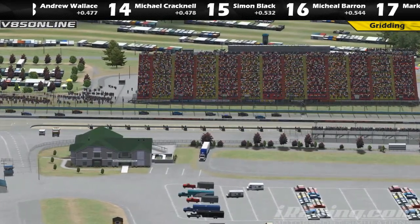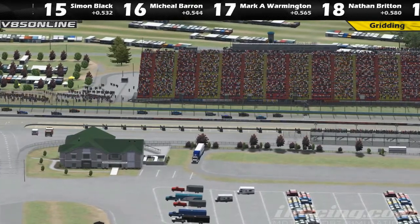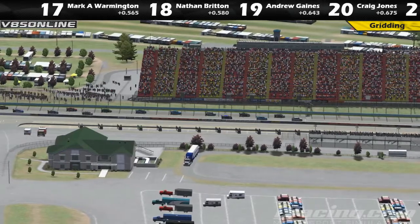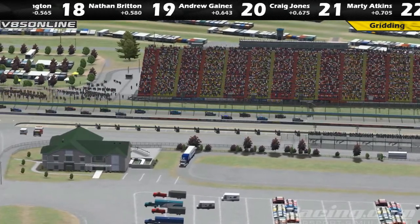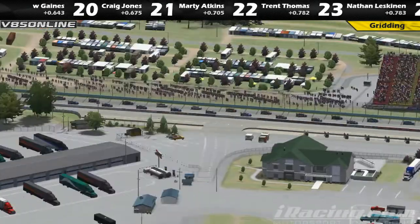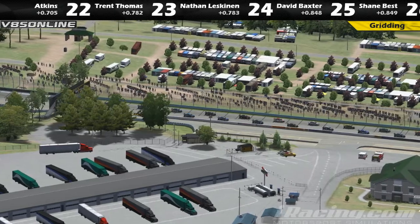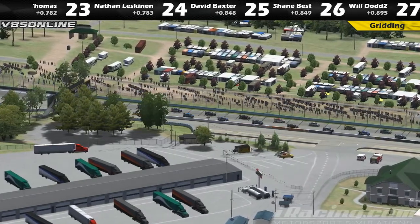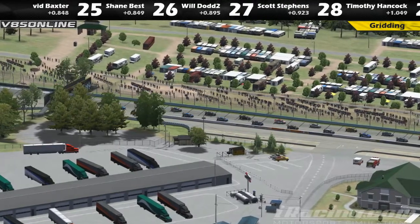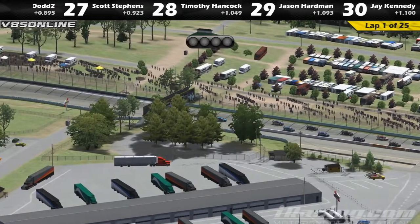Yeah, and then followed by them is Shane Best, Trent Thomas, Sanjan Dalalik, Dale Nish, Paul Gorrell, Scott Party, Jay Kennedy, Graham Filan, Timothy Hancock, Nathan Britton, Andrew Gaines, Andrew Wallace, and because some guys aren't racing tonight, we've got Will Dodd, Brett Hender, and Michael Cracknell rounding out the field. So we've got 34 drivers on the grid. Looks like a couple of drivers not making it in, pulling out for whatever reason.